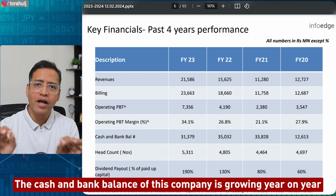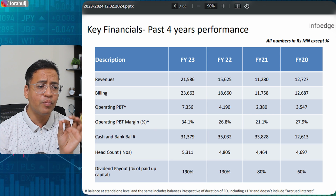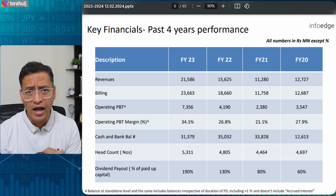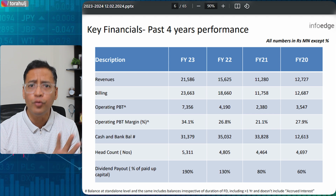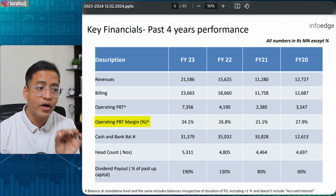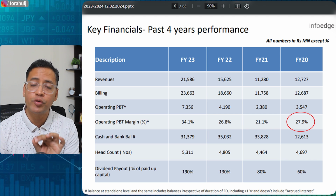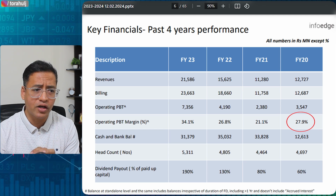So the cash and bank balance of this company is growing year on year. Why is this happening? Why is this company sitting on such a huge cash and bank balance is what I need to discuss with you. And for that, a very simple explanation you find again in the same chart is their operating margin percentage. You see, operating margin percentage back in 20 used to be 27%. It's a very good operating margin percentage.